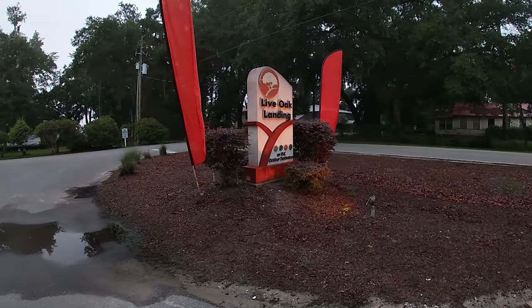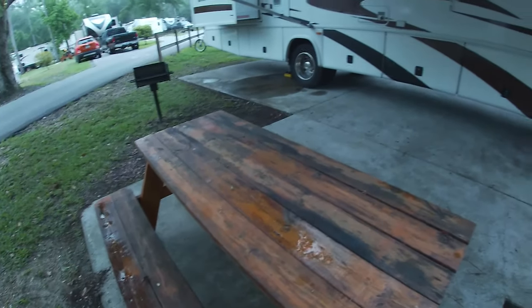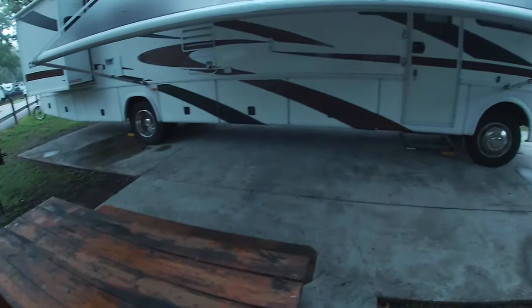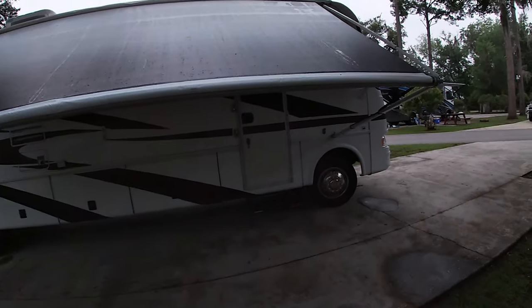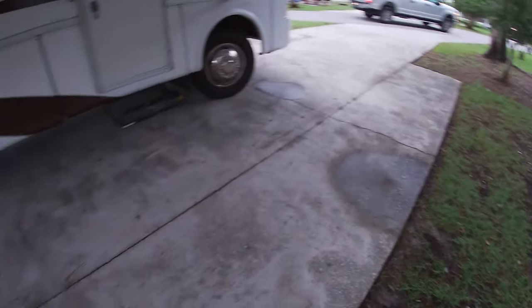It's pretty nice. We got here last night, but it was raining, and so we just grabbed a bite to eat. Actually, we ate the rest of our food from yesterday from Peach Park. All right, so there's Gertie Park there. We actually put the awning out since it was raining, but it's a nice long pad to pull in on, very level concrete.